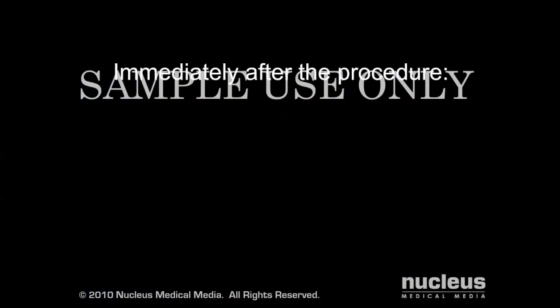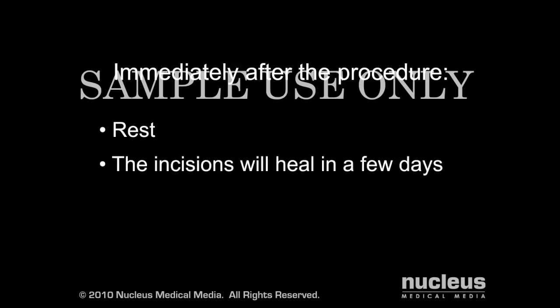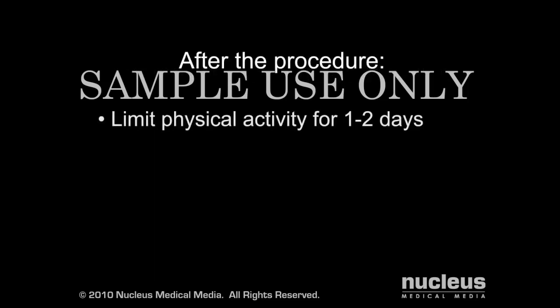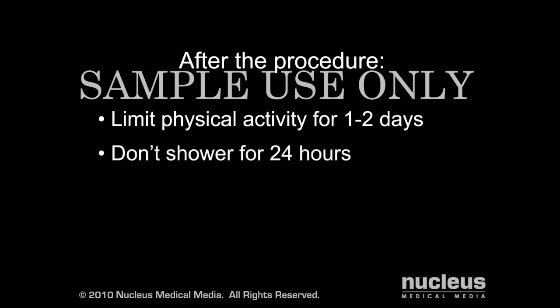Immediately following either procedure, you will be asked to rest at the doctor's office for a short time. The incisions will heal in a few days, with little or no scarring. After your procedure, you will need to limit your physical activity for 1 to 2 days. You will not be able to shower for 24 hours.